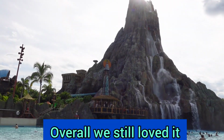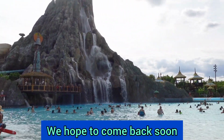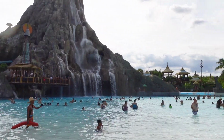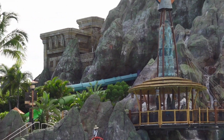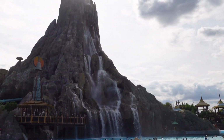Now this place is gorgeous. It's really fun. There's a lot of things to do for the kids. There's the wave pool, which will start drumming, and then big, strong waves come through. So there's the kiddie area. There are two different lazy rivers, one easy, one hard, and then there's a bunch of different slides. The kids had a ton of fun, and so did we.